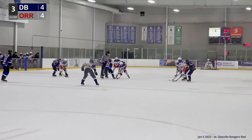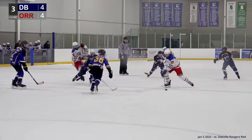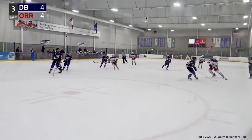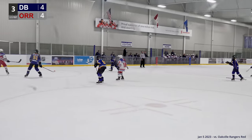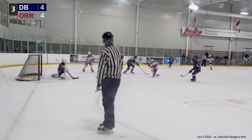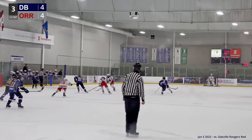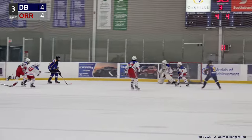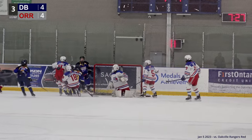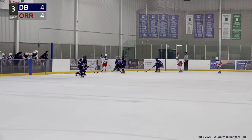Here we go. 4-4, 3:35 to go. The Blues and Oakville Red. They win the draw. Dangles gets it back to his point man. Kaner puts the pressure on. Colin landed on a stick, he just couldn't get it off. Colin's going to go for a little skate here. He's got the D beat. Colin passes it in front. Henry just can't bury it. Oh my.